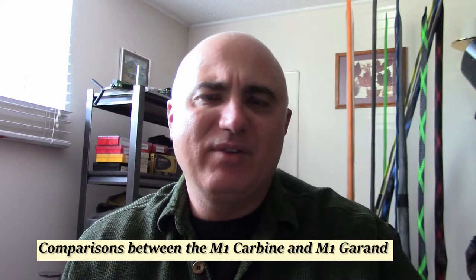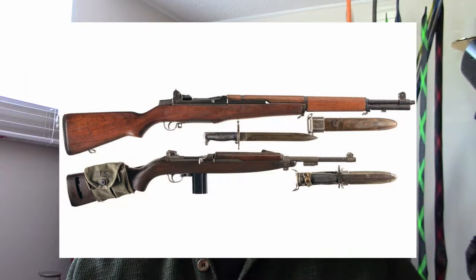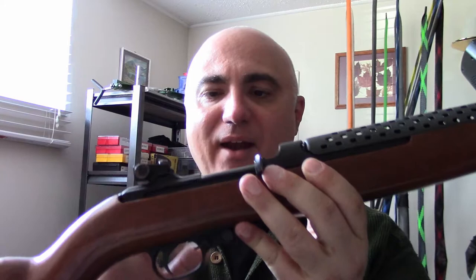day. Because both rifles have M1 in their name, there are a lot of people who seem to believe that the carbine and the Garand are essentially the same rifle, with the carbine just basically being a miniaturized version of the Garand. That's not true. There are some resemblances, of course. A lot of people look at the sight and say that it's fairly similar to that of the Garand.